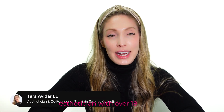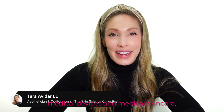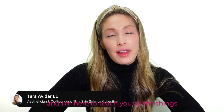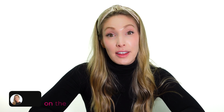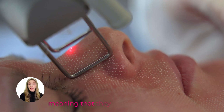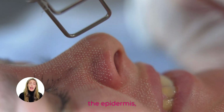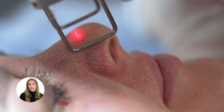My name's Tara, and I'm a 43-year-old medical esthetician with over 18 years of experience practicing with lasers and medical devices and medical skincare, and I'm here to teach you all the things about skin anatomy and all the devices on the market. To put it short and sweet, CO2 and erbium lasers are ablative, meaning that they vaporize the upper part of your skin, which is called the epidermis, and also the dermis, depending on the settings.